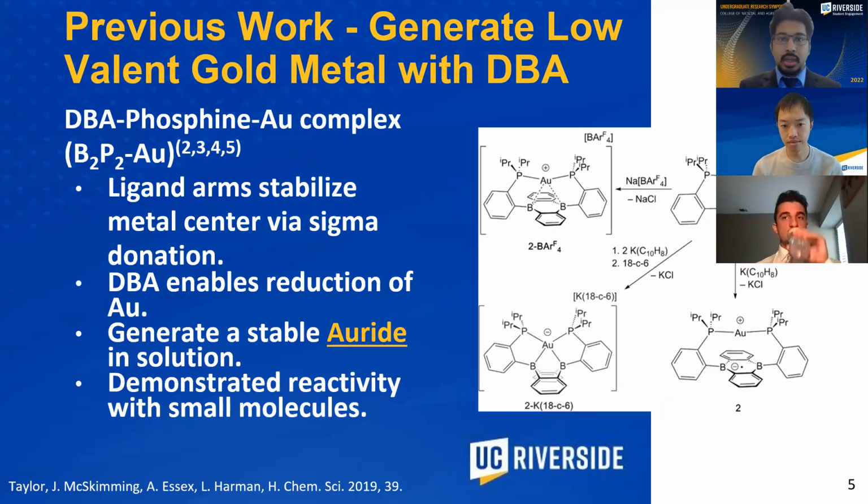So in our previous work in our Harman Research Lab, we've been able to generate this gold DBA complex called B2P2 gold. And if you look at this complex, we have about 3 different parts to it. So we have our DBA molecule that's laying flat in the complex, and we have 2 phosphine arms that are essentially stabilizing this metal center in the middle. So we have the DBA complex, the phosphine ligand arms, and we have our metal center.